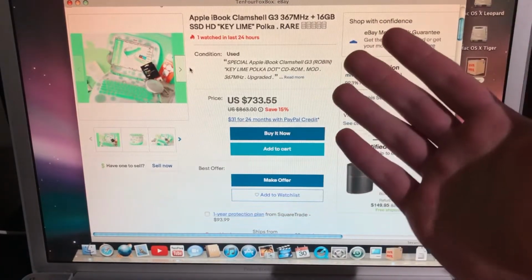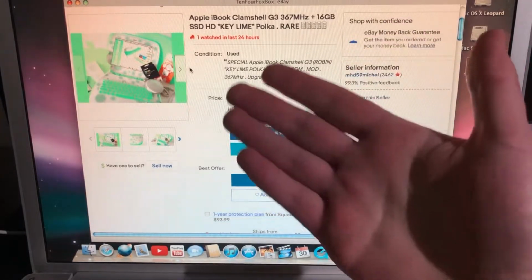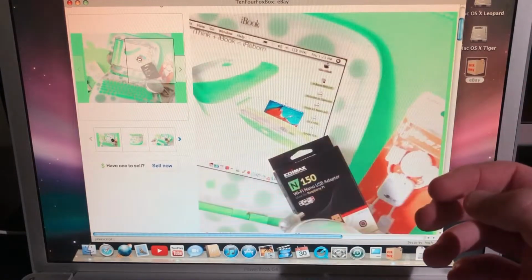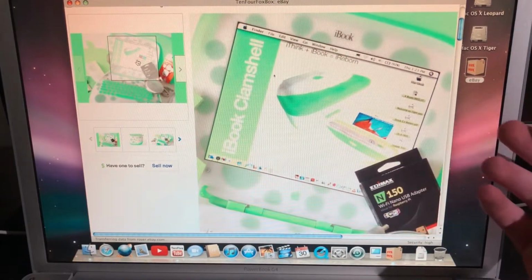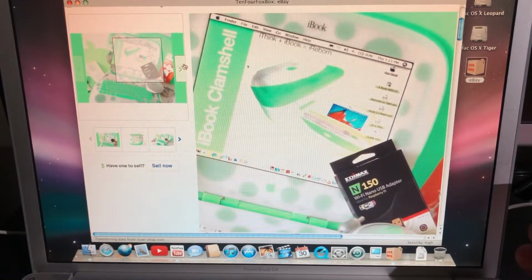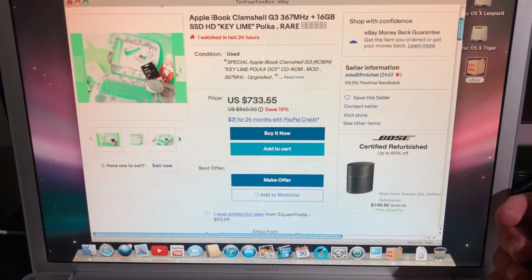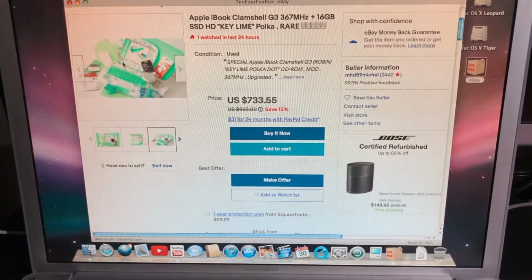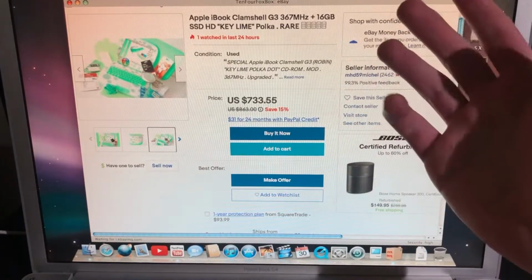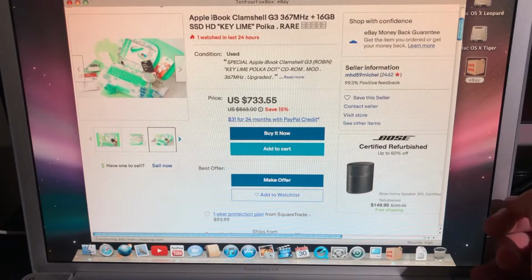Now, this isn't the only type of listing. Here's another one. This one is actually still the main iBook. It's not been converted to a weird iPad holder. But this one is actually running macOS. It seems to have been upgraded with some SSD storage. It says that it had 16 gigabytes. It's probably just an SD card at that point. But it seems like this one is still more of a normal iBook. It hasn't really been all that customized. I don't know why they would title it as rare though.